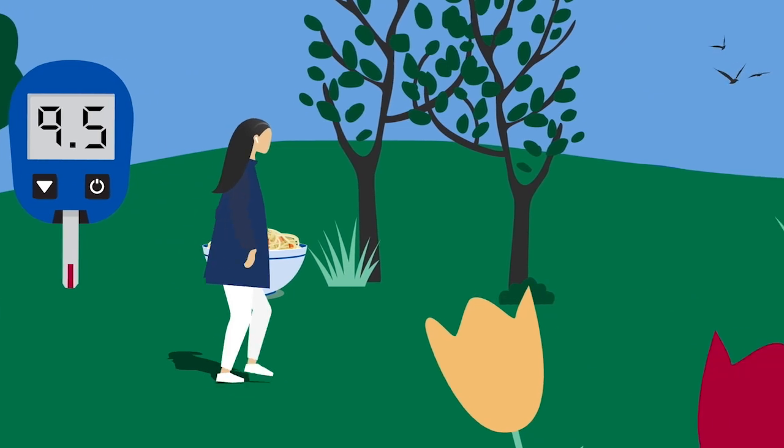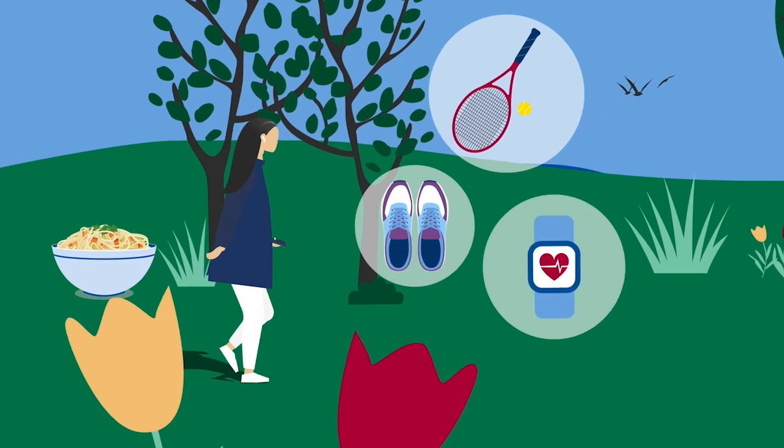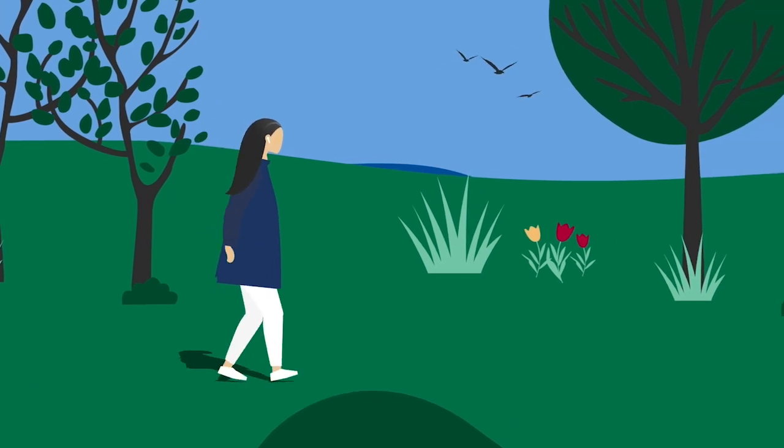Why record my activity, though? Because activity can help to reduce blood glucose levels. Your diary can show how well your diabetes medication is working too.